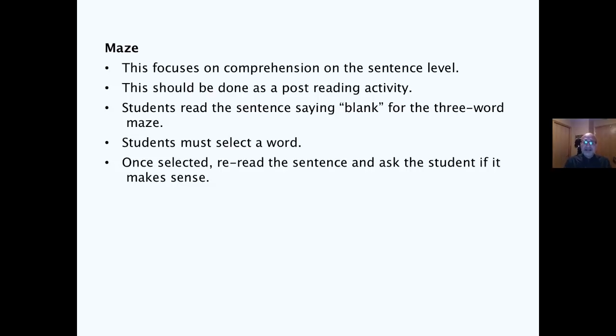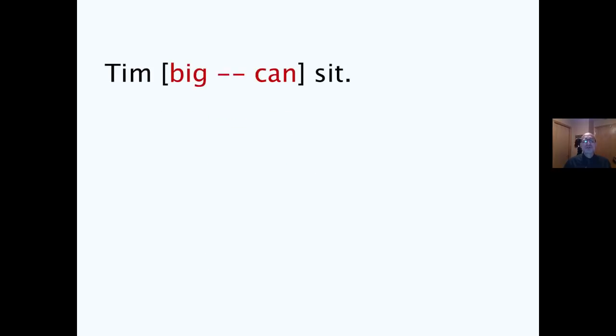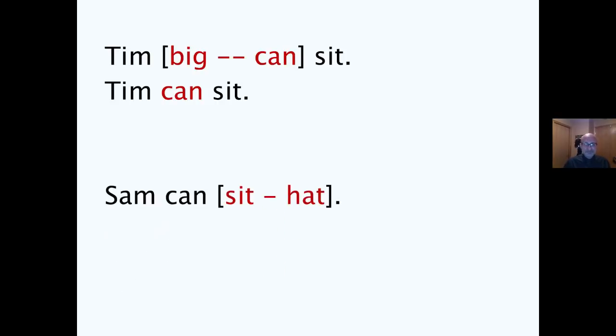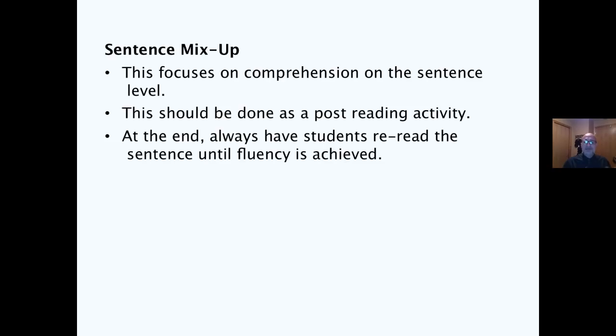Now, at this level, grade 1, a lot of comprehension activities are focused on sentence level comprehension. Tim blank sit. Yes, now this is related to the story that they read. Sam can blank. This is again related to the story that they read. All right, so this is a post-reading activity.